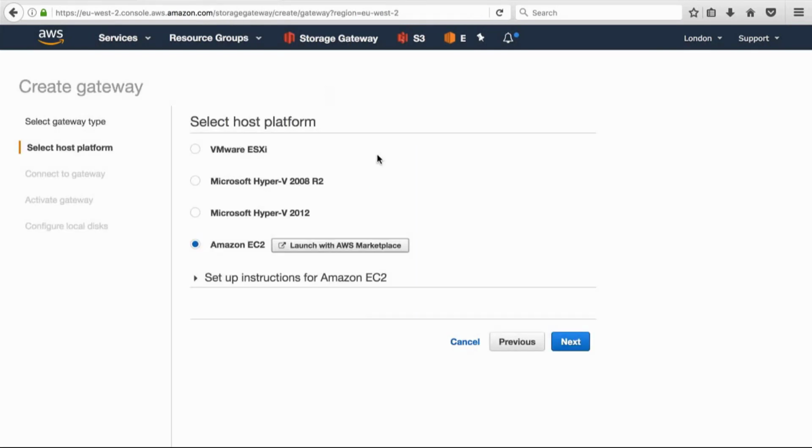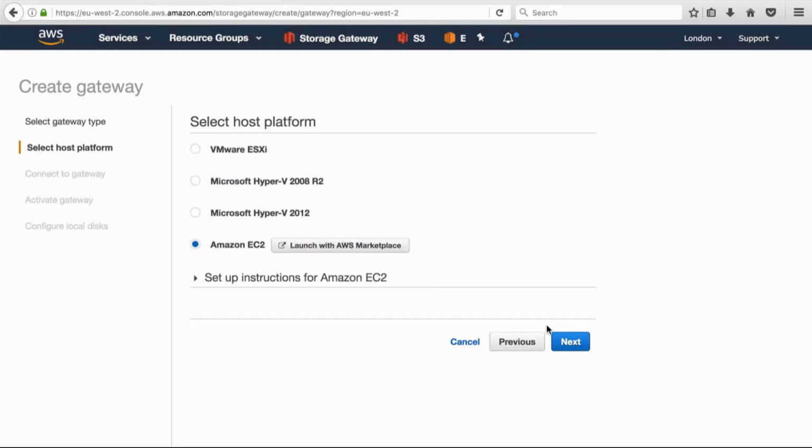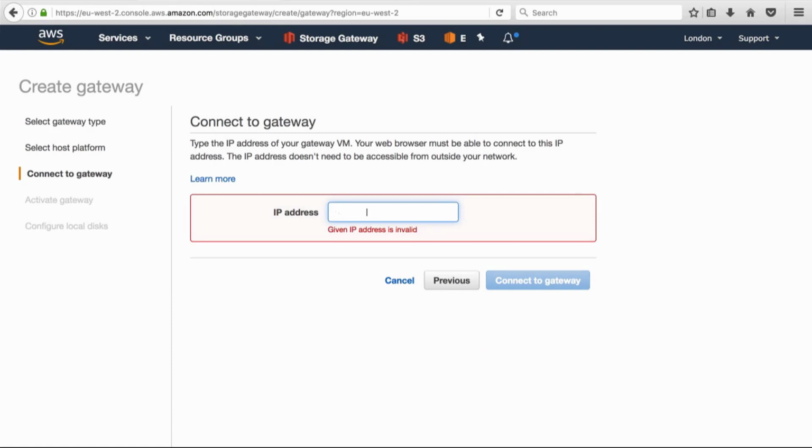Let me go back to the Storage Gateway console. Regardless of whether you're deploying Storage Gateway in EC2 or in Hyper-V or in VMware, you want to note the IP address, because that's what's going to associate your AWS account with that instance of Storage Gateway running in that environment. So we're going to click Next, and we're going to enter in the IP address here. I'm going to click Connect to Gateway.